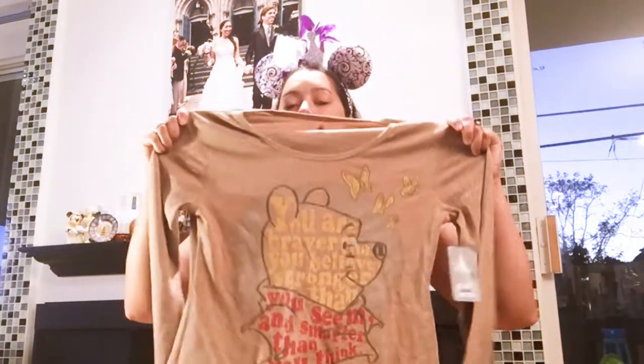Got this for a friend at the Disney store. Website has Pooh on it. It's really cute. It's a nice long sweater, so I think we'll get nice good use out of this.